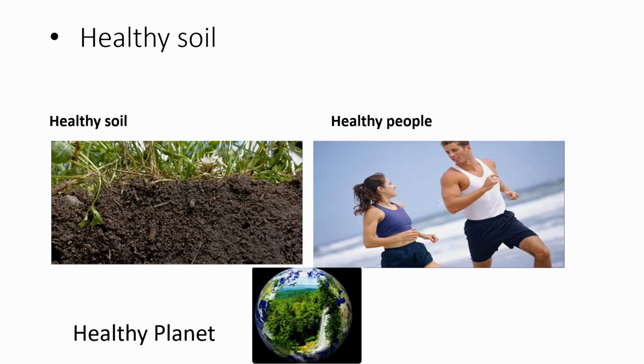Let food be thy medicine and let medicine be thy food. And I want everybody on this planet to be entitled to nutrient-rich food. I want the producers to have a good income from it, and that can be achievable. It's only politics that gets in the way. Healthy soil, healthy people, healthy planet.